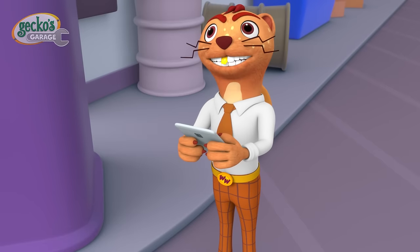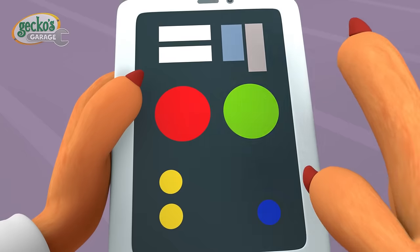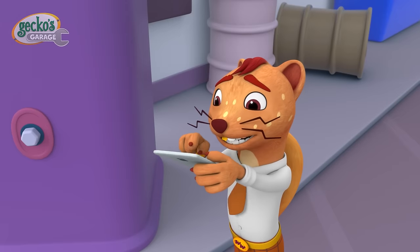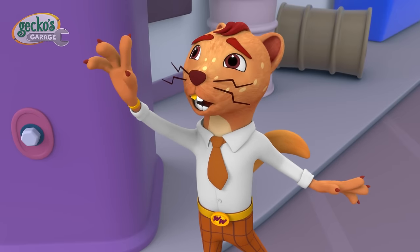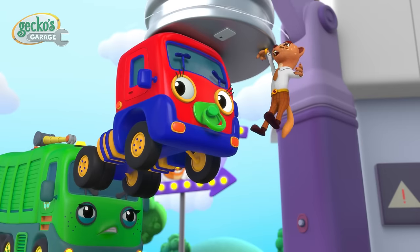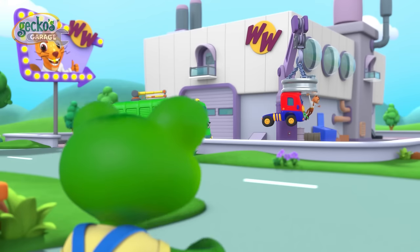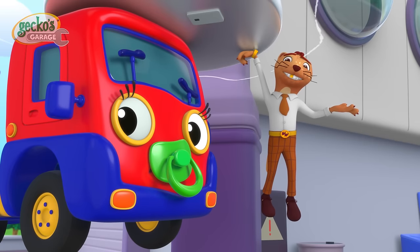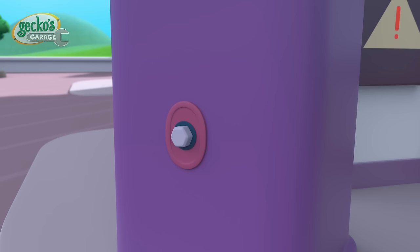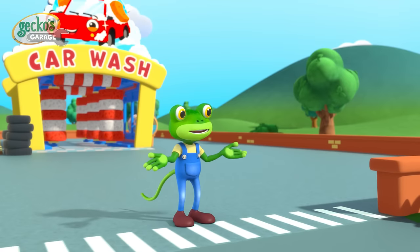Presenting Wilbur T. Weasel's new electromagnet. Oh! How do I turn it off? Mr. Weasel's got magnet trouble. Everything's fine, Gecko. If you could just switch off the power by turning that bolt. Blue, stop! A magnet attracts anything made of metal.